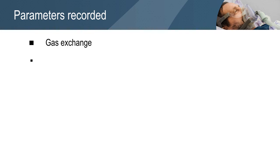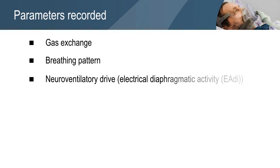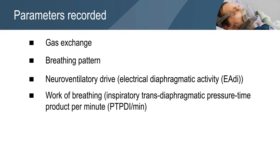The parameters recorded were gas exchange, breathing pattern, neuroventilatory drive in terms of electrical diaphragmatic activity, and work of breathing in terms of inspiratory transdiaphragmatic pressure time product per minute.